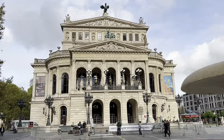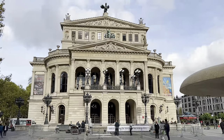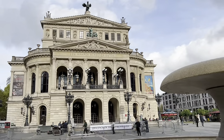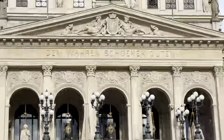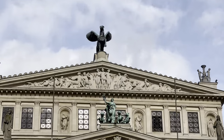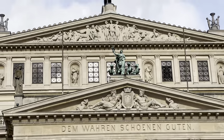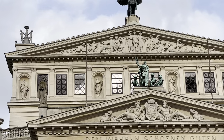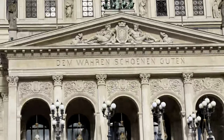The Opera House in Frankfurt was built in 1880. One of the largest opera houses in Germany. It was destroyed in World War II, but it was rebuilt. Pegasus, House of Victory. She looks a lot like the statue on top of the Brandenburg Tor, except for those are dogs or dragons, or I'm not sure what those are that's in front of her.